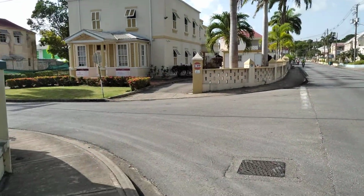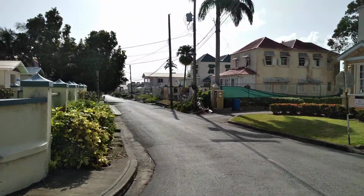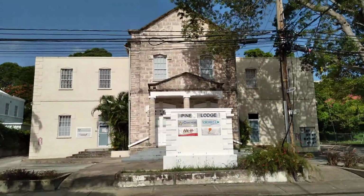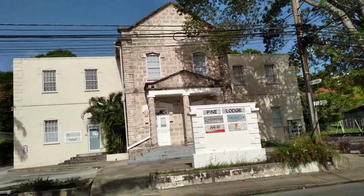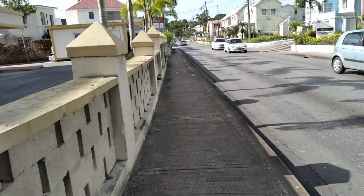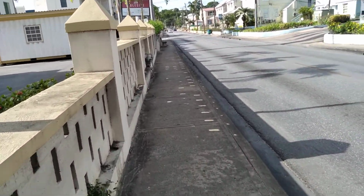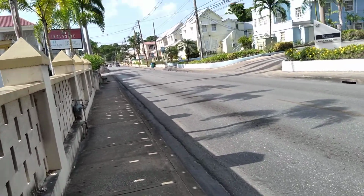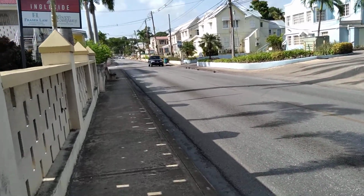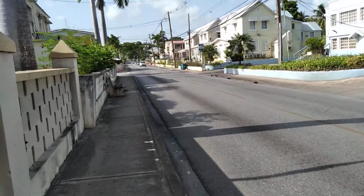This is the 7th Avenue, Belleville, where you will come across the St. Cyprian's Anglican Church through this gap here. Again, this is Pine Lodge, which was the Masonic Lodge, and it was established in 1892. So a majority of the businesses on this street are mostly dental offices, attorneys at law, and some insurance companies.